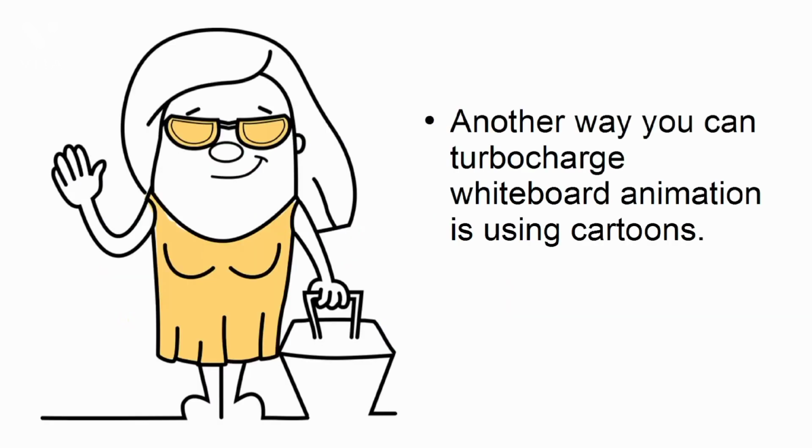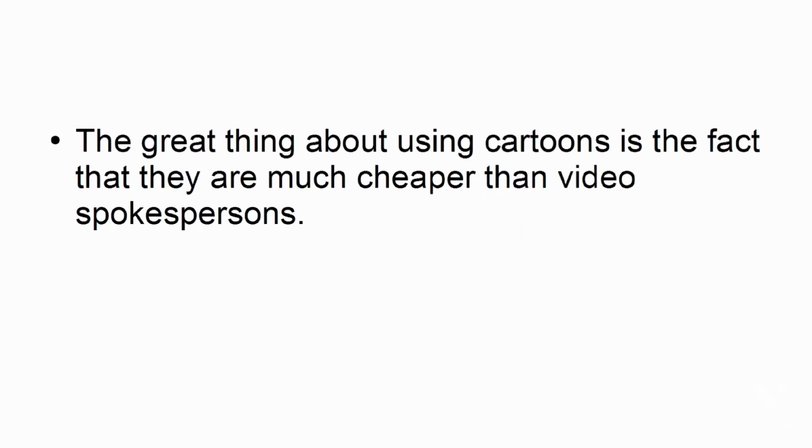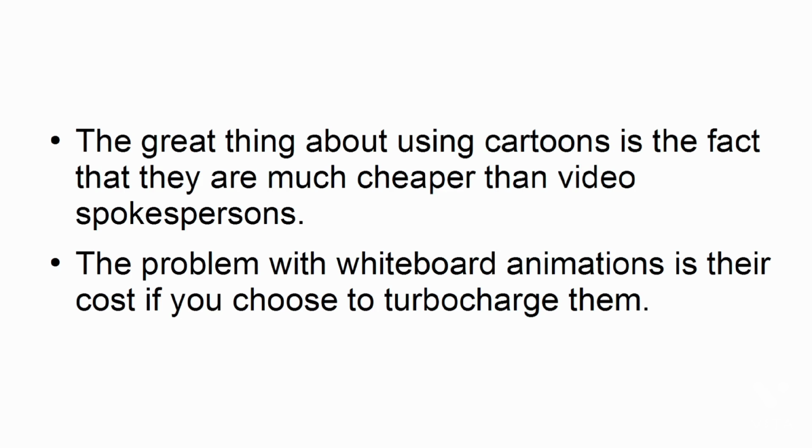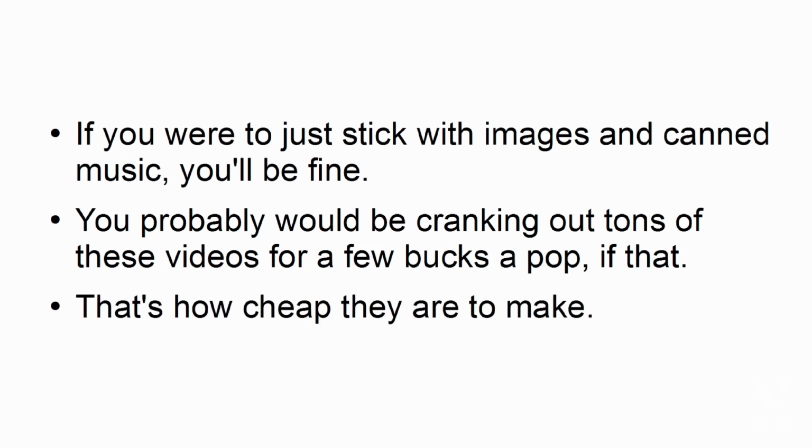Another way you can turbocharge whiteboard animation is using cartoons. You can use caricatures. Believe it or not, they create the same face-to-face type of video connection as a video spokesperson. The great thing about using cartoons is the fact that they are much cheaper than video spokespersons. The problem with whiteboard animations is their cost if you choose to turbocharge them. If you were to just stick with images and canned music, you'll be fine. You probably would be cranking out tons of these videos for a few bucks a pop, if that. That's how cheap they are to make.